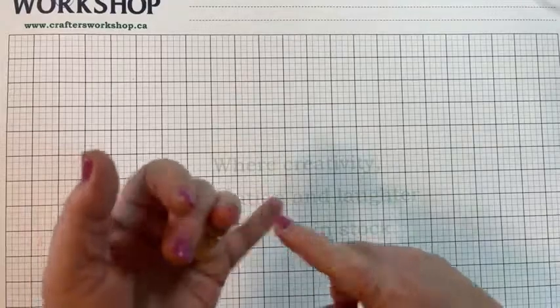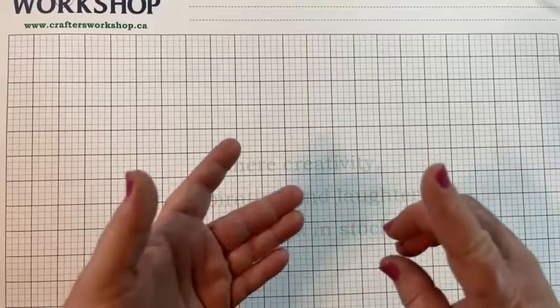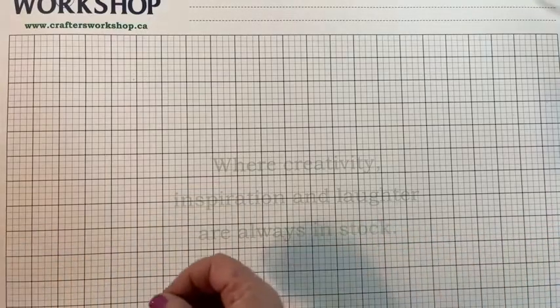Speaking of basics, I'm really thrilled to share that Simple Stories is expanding their Color Vibe Basics line. So right now in the store, we have their 12 by 12 cardstock. We have their alpha stickers. We have some of their foam stickers. We've had the collection packs of those papers before. I think that's it that we've had before. Now they've brought out even more.